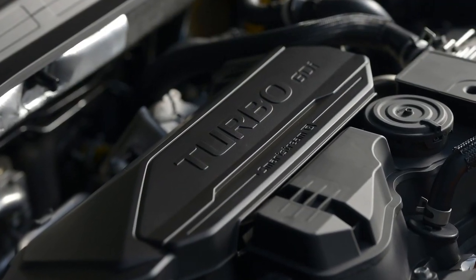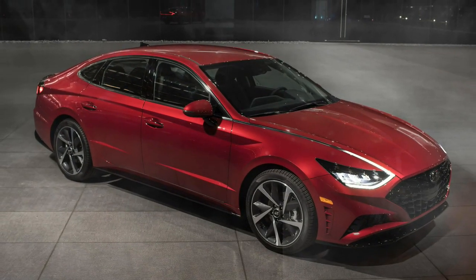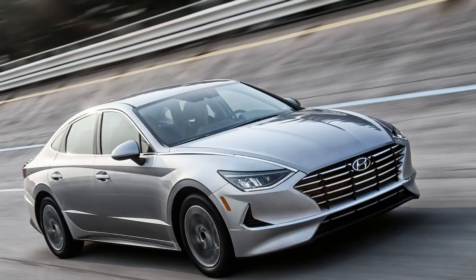A primary goal of the expressive styling effort, the designers explain, is to reduce the similarity between models, so don't expect another Elantra and Accent to look like miniaturized Sonatas. Clever design is more than skin deep.